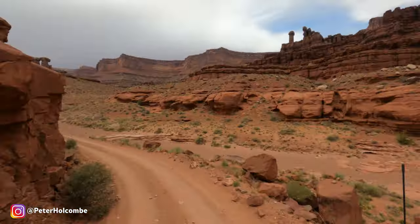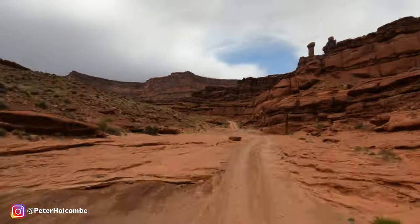There's the entrance to Canyonlands. No more flying the drone, but boy, that was fun. All right, we're in Canyonlands National Park. This is cool. We're kind of leaving the river here now.